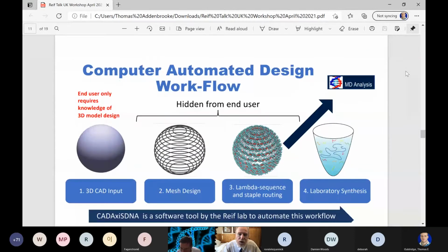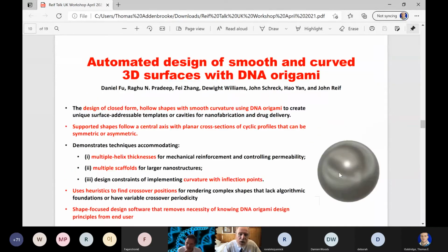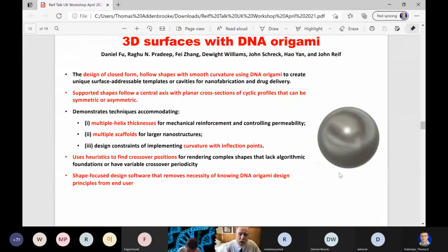So on the next slide, it's a smooth, curved nanostructure. And going back to the previous slide, it has the properties that you can design it to have multiple helix thicknesses, multiple scaffolds, and curvature with inflection points that we'll talk about. And the software uses heuristics to find crossover positions. And the whole system is sort of shape focused, where you define a shape.